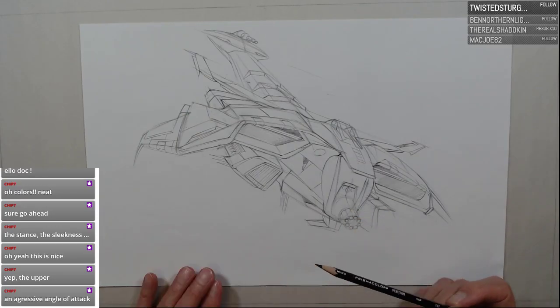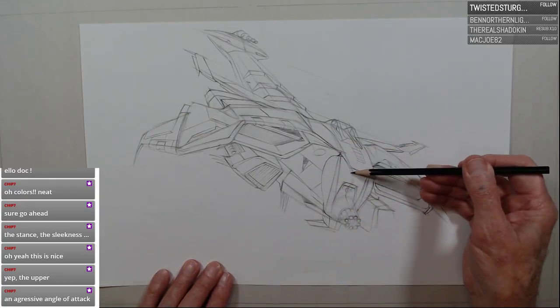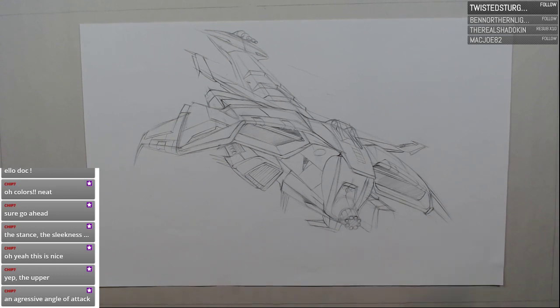And again, back to that red pencil sketch. What I'm missing here is that slope really drops, then really comes down, adds more mass to it. What do you think, Chip? Is this a pretty acceptable attack view?